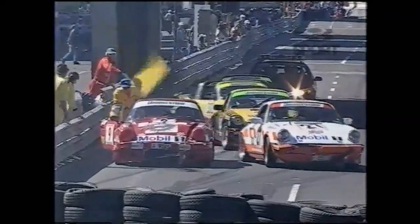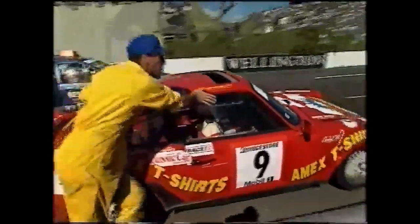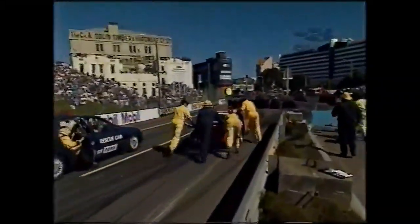We've got a whole bunch of cars down there that have stopped. In fact, looks like one car has stalled. Severe damage. Bit of a nose to tail there. That's the number 9 car, Alan Dempsey. This is actually the Porsche he did the Targa Rally on, and unfortunately the very last run in Pukekohe, last stage of the Targa Rally, they crashed this car, but it's disappointing to see another accident here.